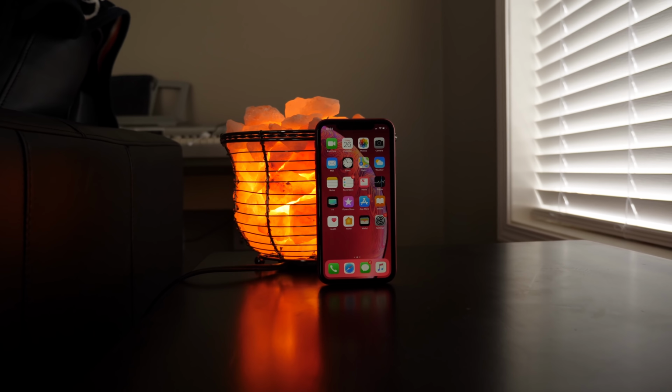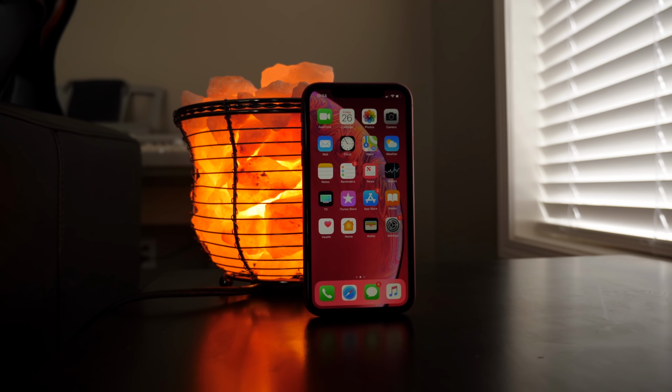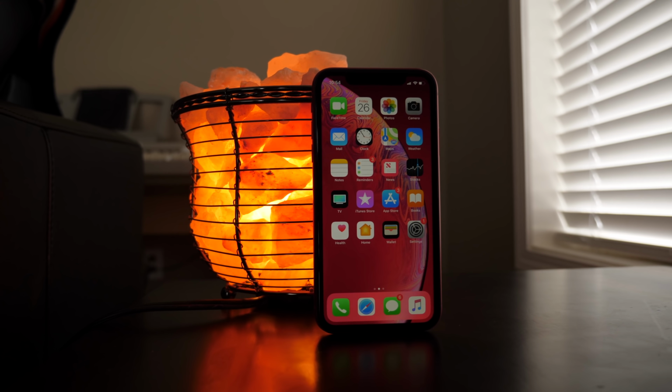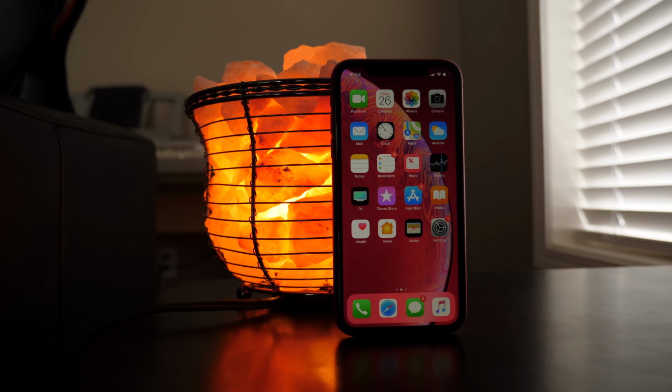And the screen size for me, I think, is spot on. I think Apple nailed it with 6.1 inches. I don't know how they found that number. I'm sure they ran some studies on hand sizes and screen sizes, but 6.1 inches on this phone has been phenomenal. I was looking for something just a little bit bigger than the iPhone XS, and this is just a little bit bigger than the iPhone XS.